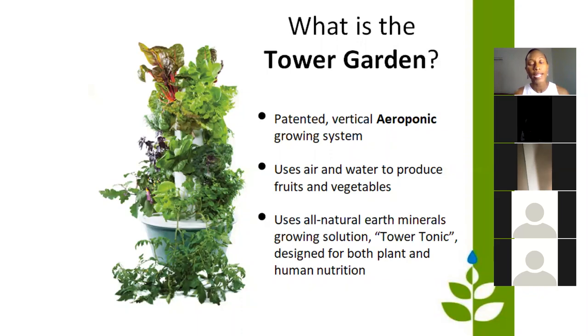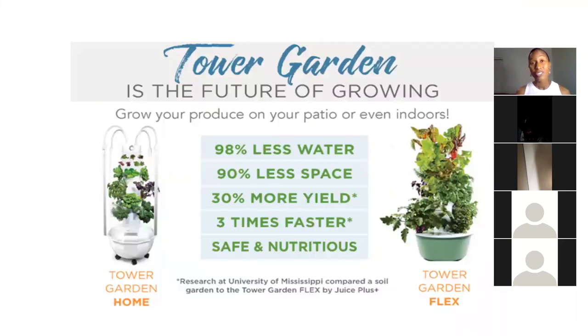And then it also uses an all-natural earth mineral growing solution called Tower Tonic, designed for both plant and human nutrition. What they did with this Tower Tonic is they extracted a lot of the nutrients that are in soil and put it in a liquid solution. And so the Tower Garden is actually the future of growing, and people a lot smarter than me created this system, like light years smarter. I don't know how many of you have been to Epcot, the Land, but that is like the future of growing. It was a chief horticulturalist from there that created this system, and it's a way for us to grow our own produce right on our patio or even inside of our house.